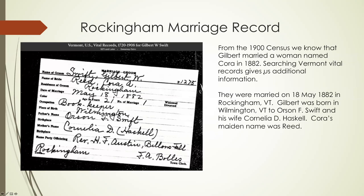So from that, I decided I should look for what I could find for vital records. This just shows that he married Cora. Now we know that her name was Cora Reed. And it lists his parents, and it lists that he was born in Wilmington, Vermont. So a few more pieces of information fall into place.